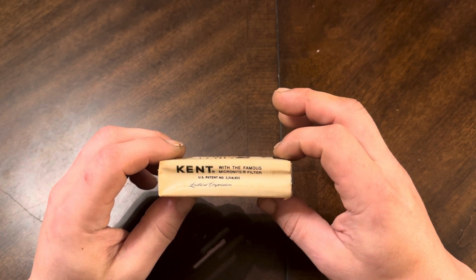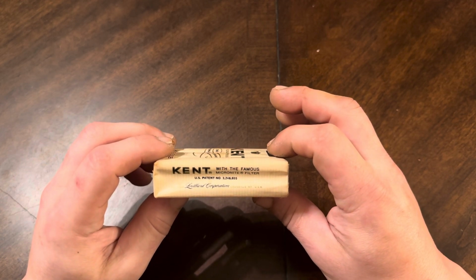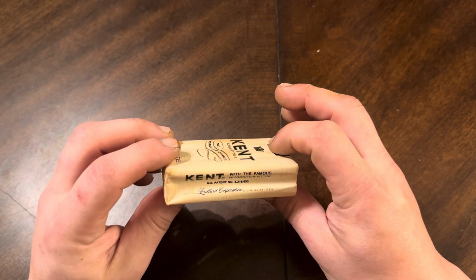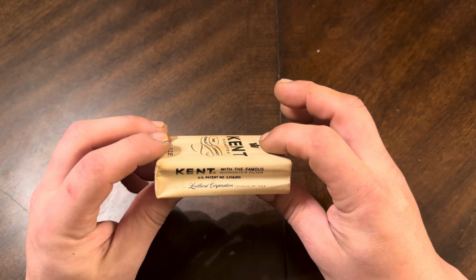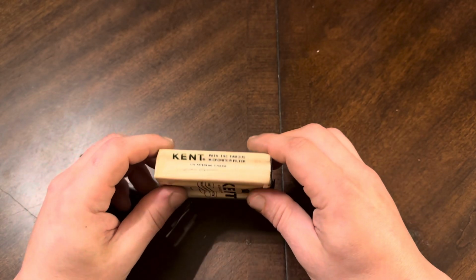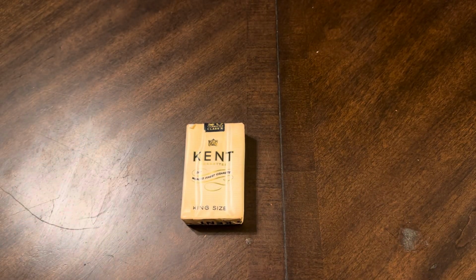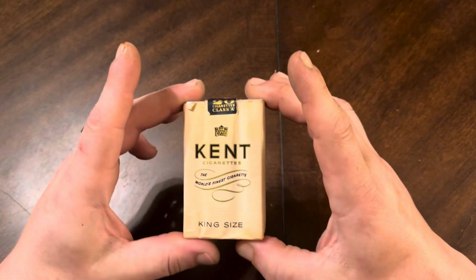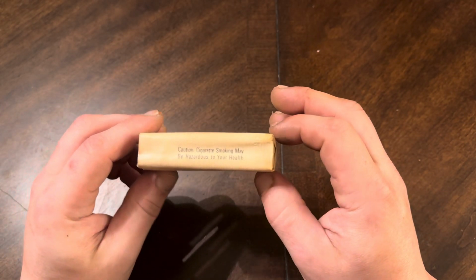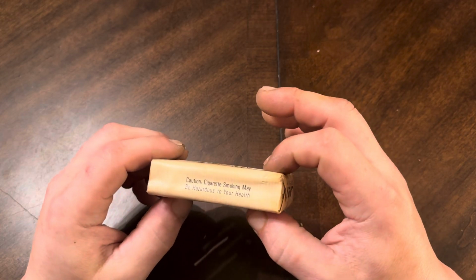So you can see Kent with the famous Micronite filter, US patent number 3246655, established 1760, Lorillard Corporation, Louisville, Kentucky, USA. Very nice. You can see on the reverse side, much of the same. You get Kent, world's finest cigarettes. And I did mention before, you do not have a Surgeon General warning. You have a simple caution: cigarette smoking may be hazardous to your health.